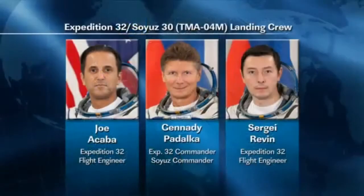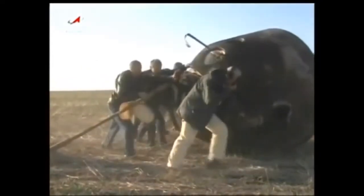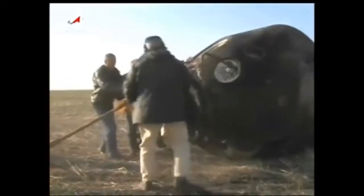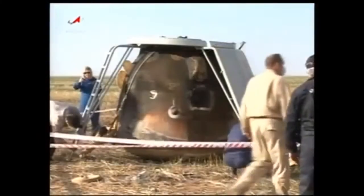Three crew members of Expedition 32 undocked from the International Space Station and returned safely to Earth last night, wrapping up the mission of a little more than 4 months aboard the orbiting complex. Flight Engineer Joe Acaba, Commander Gennady Padalka, and Flight Engineer Sergey Revin undocked their Soyuz TMA-04M spacecraft from the space station and landed north of Arkalyk in Kazakhstan about 4 hours later at 9:53 p.m. Central Time. It was 8:53 a.m. in Kazakhstan. The trio had arrived at the station back in May. They spent 125 days in space, 123 of which were aboard the orbiting laboratory. Acaba is now on his way back to Houston, and Padalka and Revin have returned to Star City.